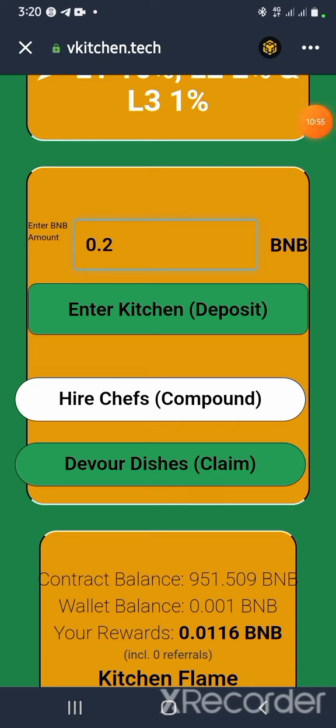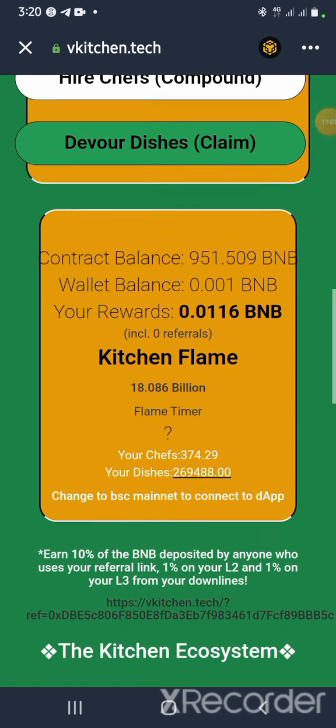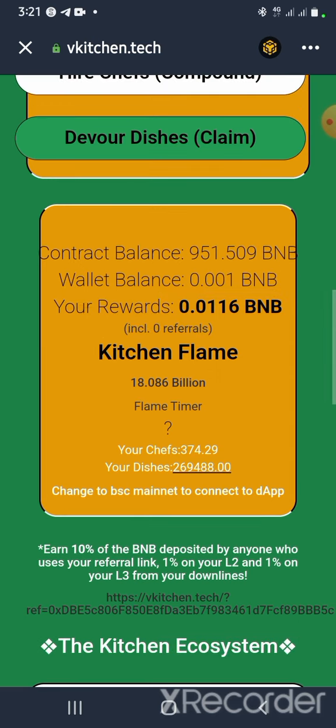You can see it here. So once you click on deposit or enter kitchen, automatically your BNB is staked and you can start to see your reward. You can see where I circled, where they write my reward. You can see the reward is counting. You can see 0.0116, just like that. It keeps on increasing and I get about 2% of my capital every single day.